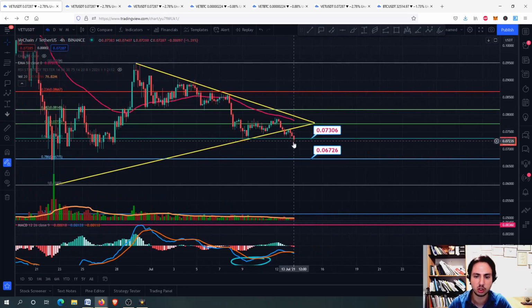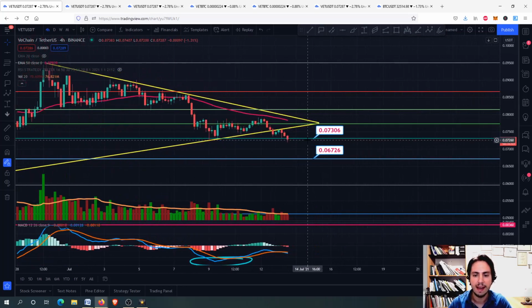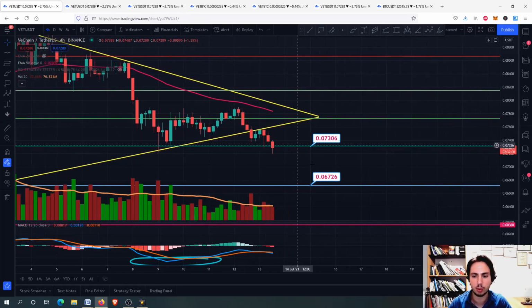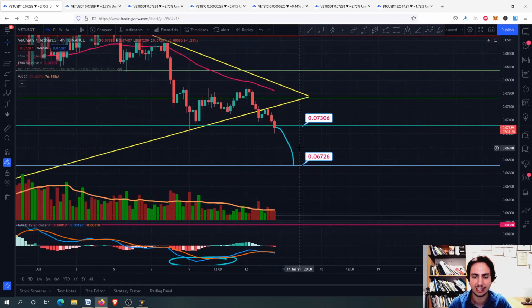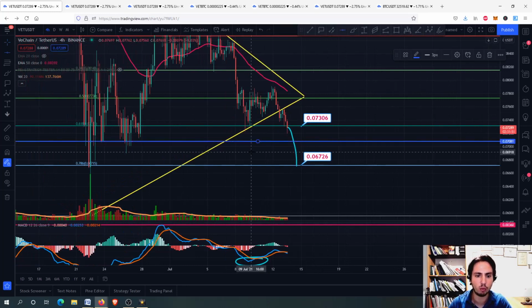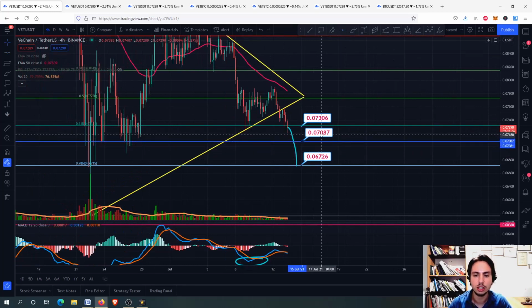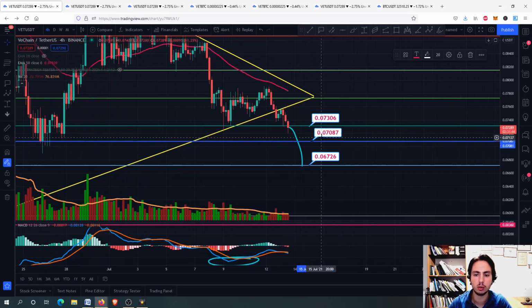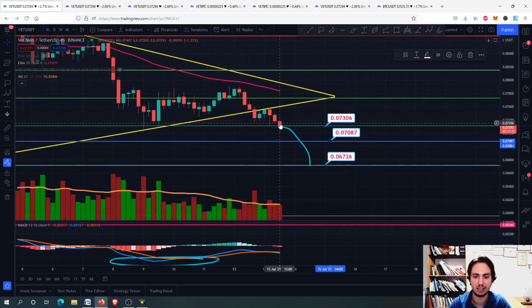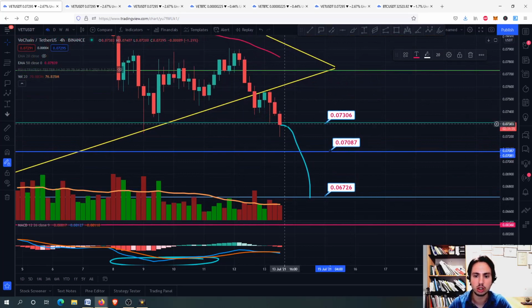We dropped from the triangle, we lost the bottom trend line, and now we are testing to see whether we will close above the 7.3 or not. If we don't close above, then the next price target in the short term is 6.5 cents, but we have one more support level, which is very strong, the 7 cents. Eventually, guys, only when we lose the 7 cents will we go to 6.7, but it is very possible if we close below the 7.3, because here we are battling.